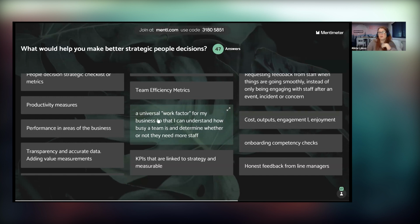Yeah, there you go. A universal work factor for my business so I can understand how busy a team is and determine whether or not they need more staff. Because that's a big one where people go, I need another headcount, I need another headcount. You're like, but I don't have any data here. I can't see capacity. I can't see skills. I can't see the purpose of the role and how that's connected to the strategy and what the desired outcomes and outputs are. Absolutely. Transparency and accurate data.